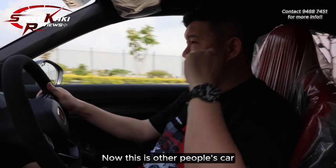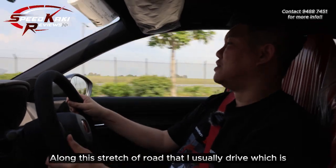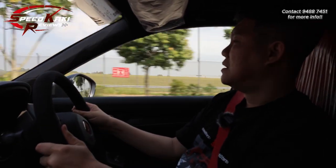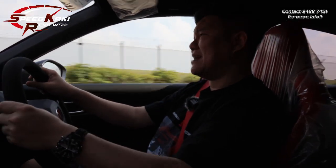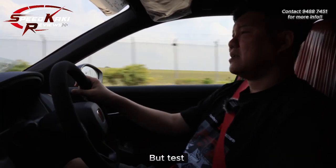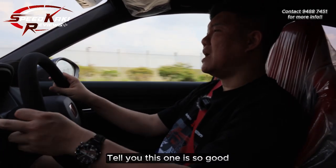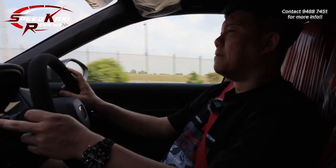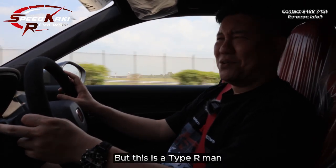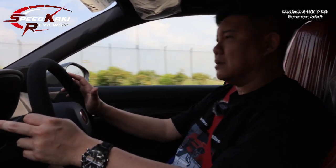Now this is other people's car. We're going to drive it sedately along this stretch of road that I usually drive, which is very nice. I find it's always a little bit meandering and a little bit windy, but it tests the suspension. I tell you, this one is so good. It's slightly towards the firmer side as compared to usual cars, but this is a Type R, man. You want to see last time how the FD2R felt when it's stock? I tell you.